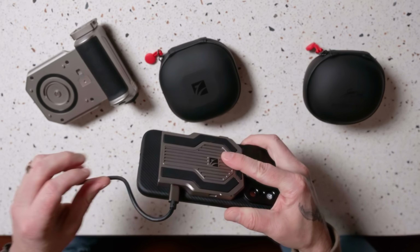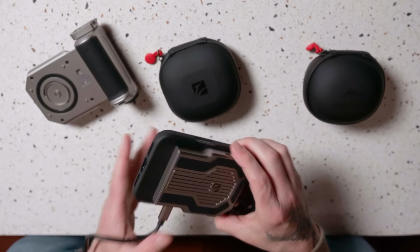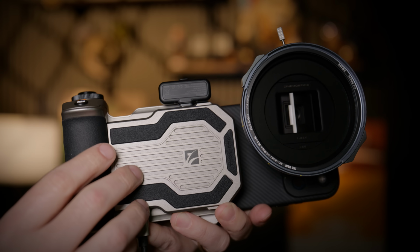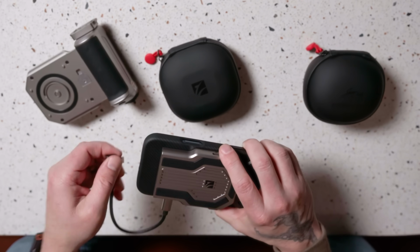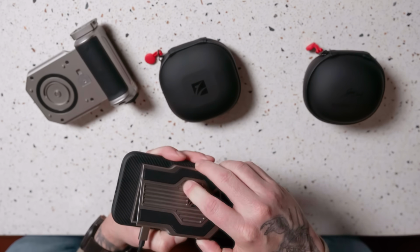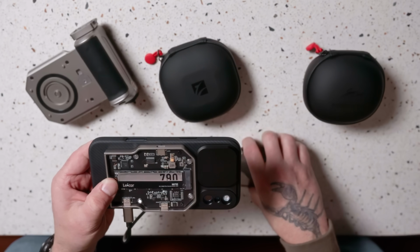Right here, we have access to a PD 60 watt port so you can charge your phone while you're also using the SSD, but you also have a data port up here for hooking up a microphone. And then of course, this port right here is used to connect to your iPhone to give you access to the SSD. And what's great about this SSD is this is also magnetic, so this pops right off. And you can see we have a full-size NVMe inside of here, and this supports up to 8 terabytes.